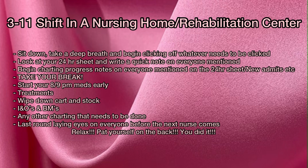If it's the 8 p.m. and 9 p.m. meds, start at 7. Get a head start. You just don't know what little unexpected surprises will pop up, so get a head start of the game and do your med pass at like 7. And if you can, those treatments that you wrote down, you may be able to start some of those treatments as well, especially if it's something minor. You know, if it's like skin prep to the heels or something.